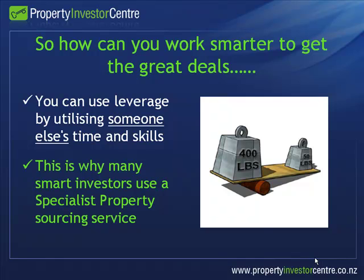Why can't we leverage someone else's time and skills to help us find these great property deals? Well, this is exactly what we are able to do. And this is why so many smart investors use a specialist property sourcing service to actually find deals for them.